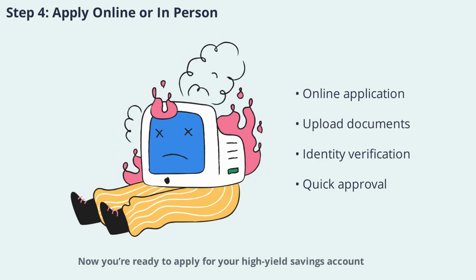Now you're ready to apply for your high-yield savings account. Most banks offer an easy online application process that takes just a few minutes. You'll enter your personal information, upload your documents, and agree to the bank's terms. If you prefer, you can also visit a branch in person, though online banks may not have physical locations. After submitting your application, you may need to verify your identity or provide additional information. Once approved, you'll receive instructions on how to fund your new account.